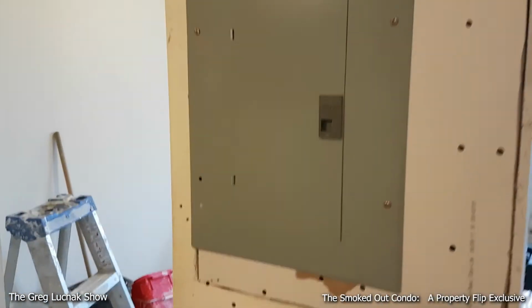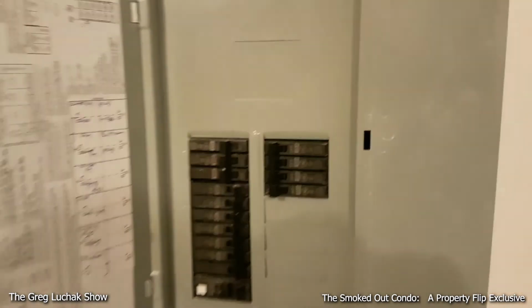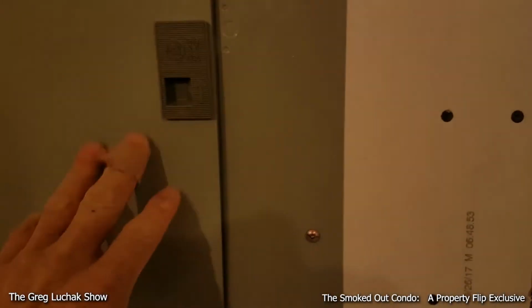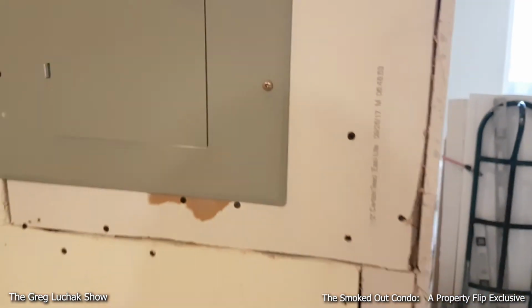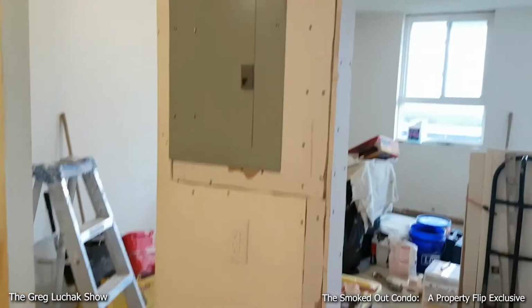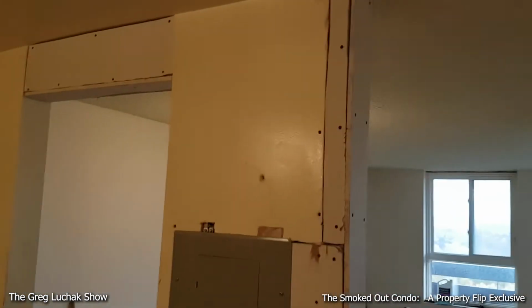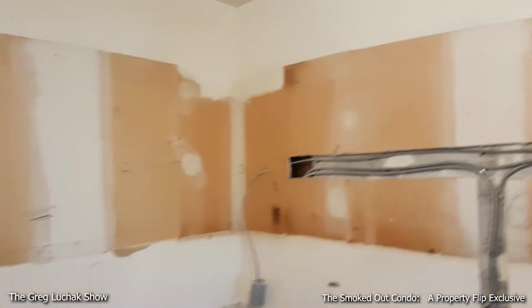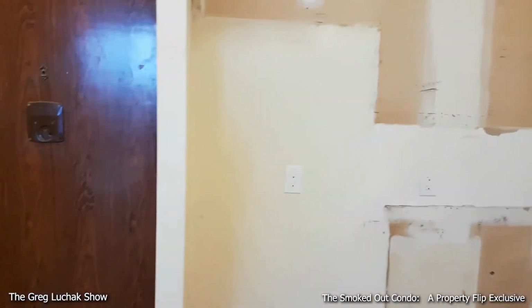We have a new panel. Got rid of the old fuse box, so now we have a brand new panel with breakers. Electricians were in the other day to do that, and you can see where we've started to do some drywall patching. Putting the walls back together here. We put a little bulkhead in to hide some wiring. All the cupboards have been removed.